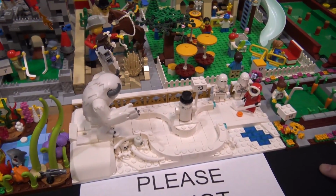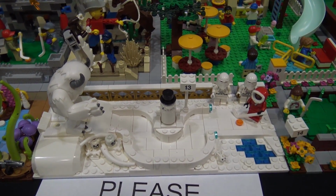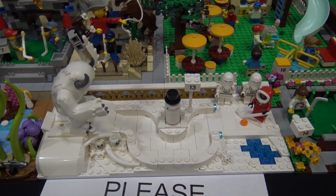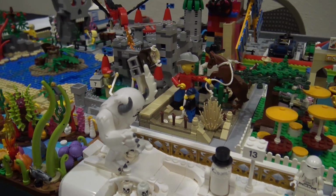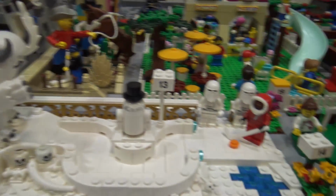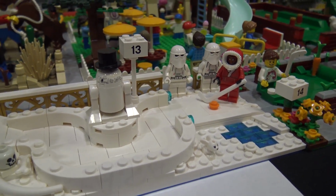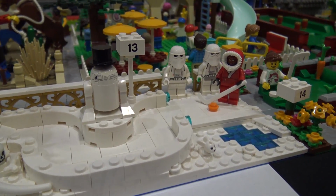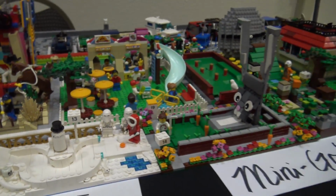And then this one's by Brian, and it's the Star Wars Hoth. And just great use of the maxifig, the big fig of the Wampa, and I hope I got all those right. And all the other Star Wars characters. The top hat on R2-D2 is a nice touch there. It's always fun to have fun with your Lego. I mean, it's a toy for a reason, right? You gotta play around and have some whimsy.